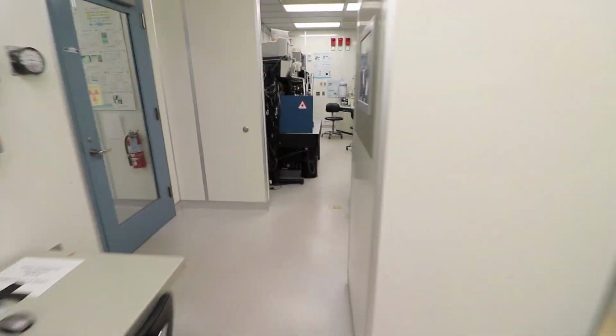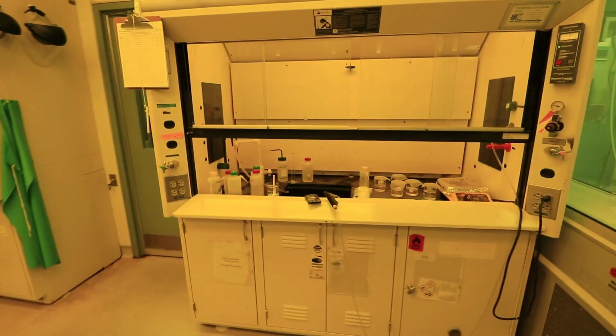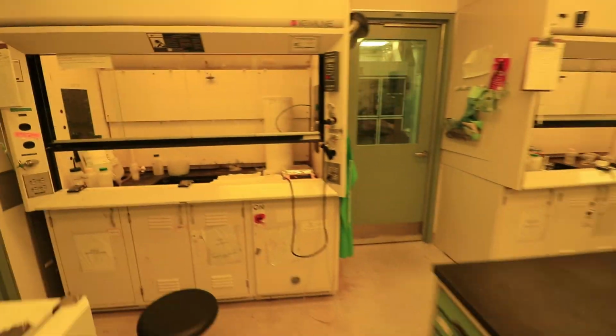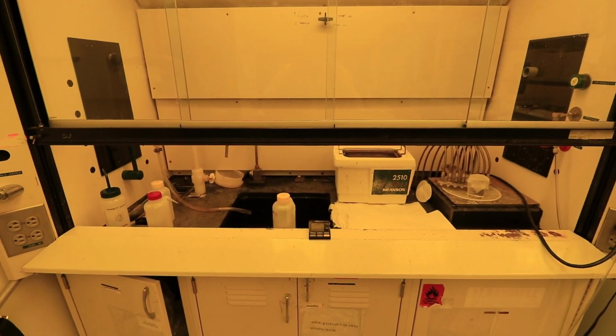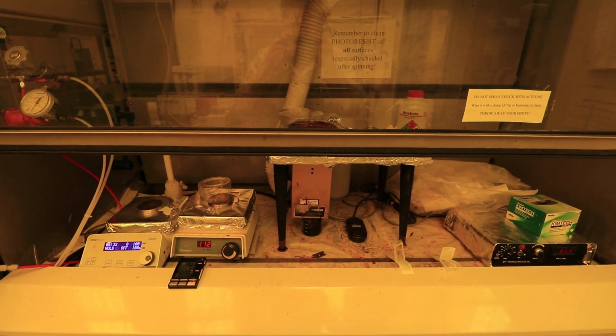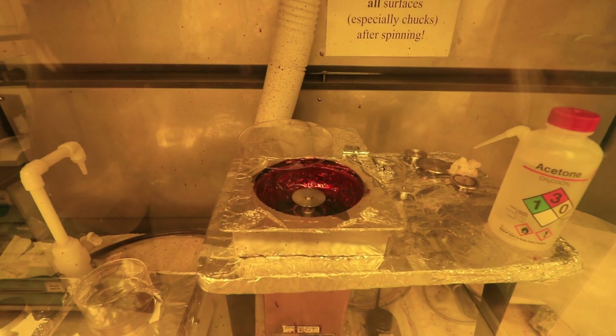Now we'll move on to the device processing capabilities of the CQD cleanroom. Processing and support facilities for device fabrication include a number of fume hoods for sample preparation, general chemical processing, and photoresist developing. There's a hood dedicated specifically for photoresist spinning with an adjustable vacuum spin deposition and two precision hot plates, one for soft and one for hard baking of the photoresist layers.